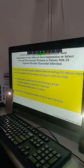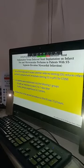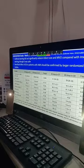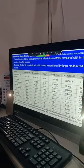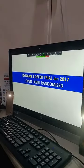114 patients, not many patients. Deferred stenting was done 3 to 7 days later, versus immediate stenting after primary angioplasty, in 2 centers. The result was that deferred stenting did not significantly reduce infarct size and microvascular obstruction compared with immediate stenting, though it was safer. The beneficial effect of deferred stenting in patients with AMI should be confirmed with large studies.